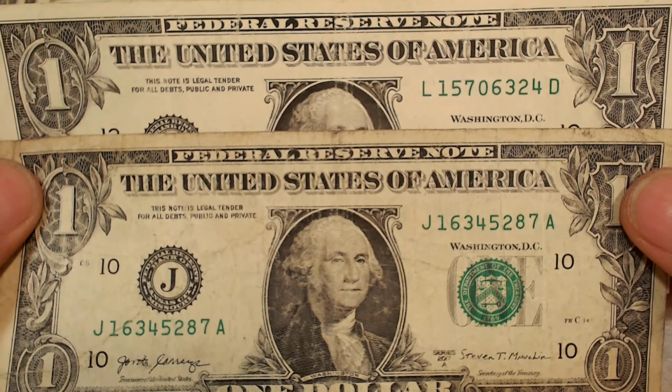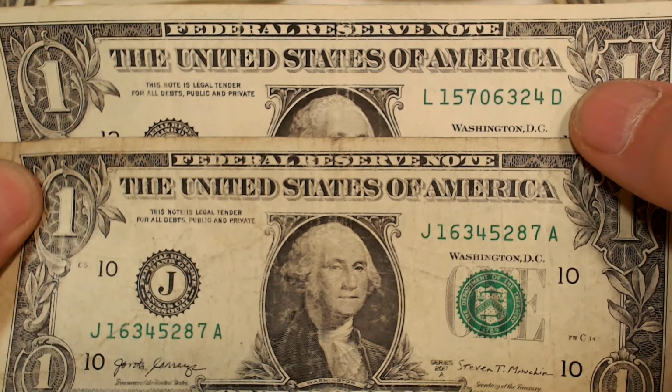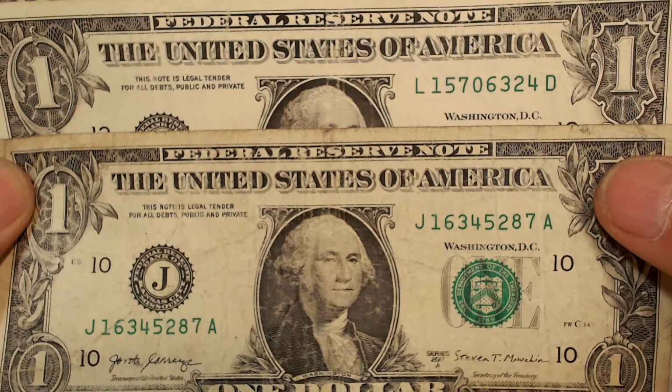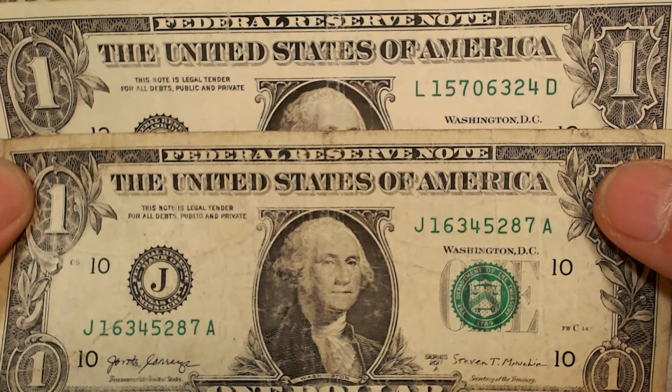Here we have a pair of broken or mixed ladder notes, the top example being numbers 0 through 7 all in mixed order, and the bottom example being numbers 1 through 8 all in mixed order. These are a very low-end fancy serial number. They're worth about $2 a piece on eBay, so $2 in profit.